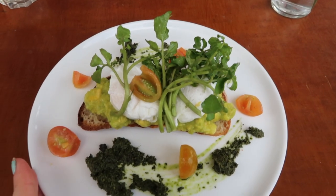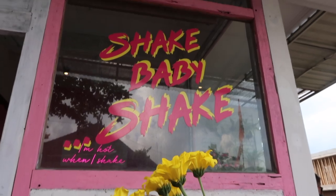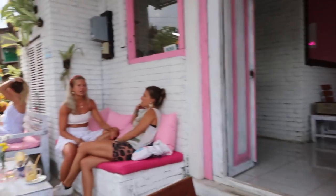So we're currently sitting at this place called Lola's, shaking all day. They invited me and Amelia for brunch, which was really nice of them. So I've got this avocado toast, and she's got scrambled eggs and bacon, and then we're waiting for smoothies as well. It looks really Instagram friendly.